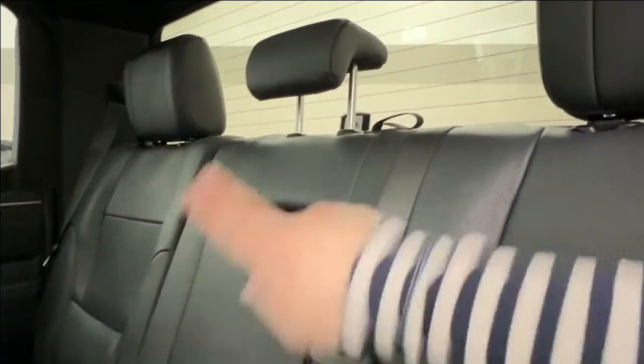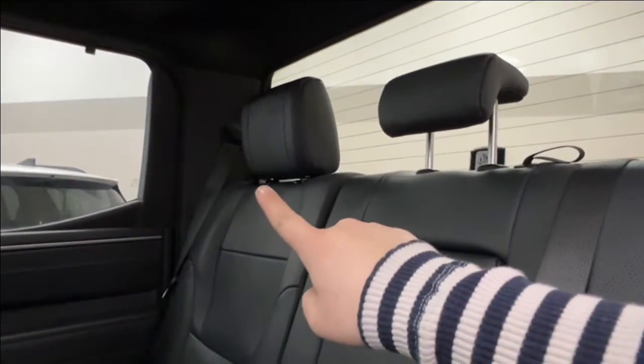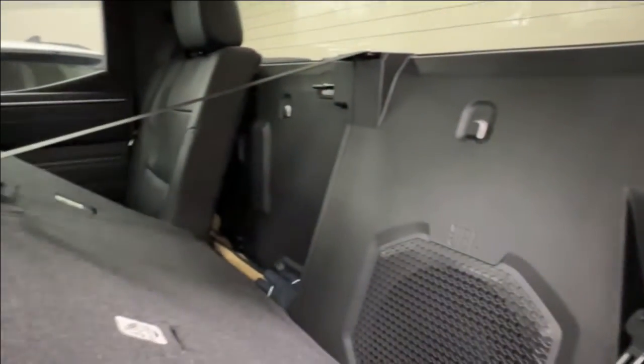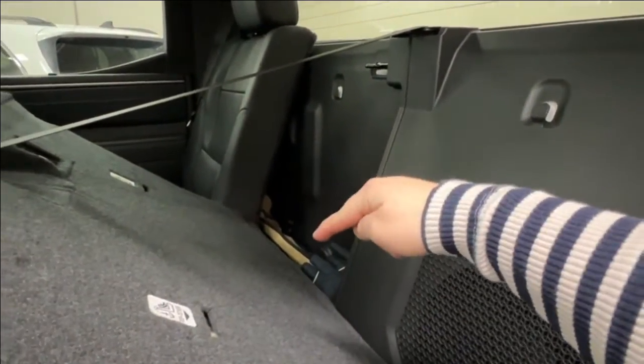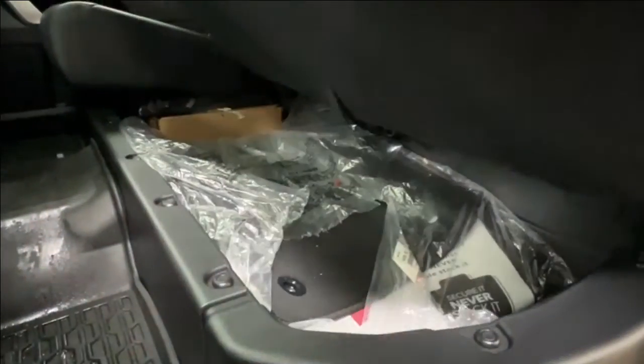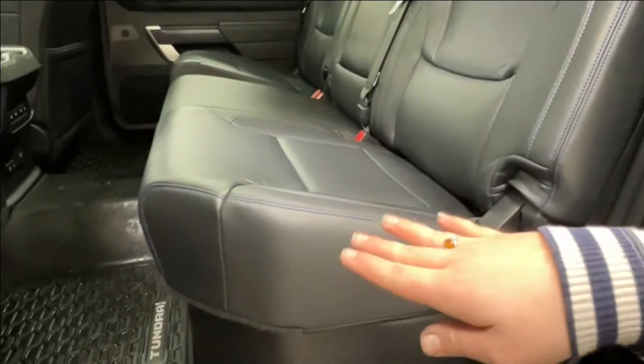Looking up top here, you'll also find this strap right next to the middle headrest, similar one on the passenger rear headrest. If you give this a pull, it will allow you to access all of the storage space in behind the seats, including where you have your toolkit for your spare tire. Very similar on the bottom. If you give this strap a little tug, you'll be able to access all of the storage underneath, including being able to see those carpet mats. They're still in their factory packaging, as we currently have the rubber mats throughout the unit.